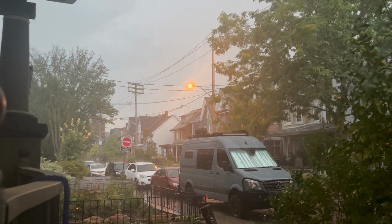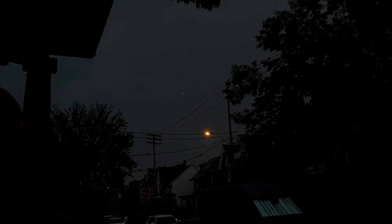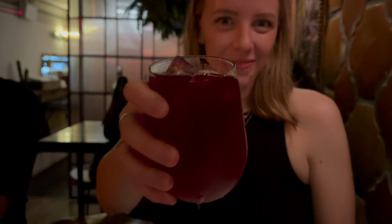When we left, it started pouring rain, and we were trying to walk to another bar, but we got caught in the rain, so we stopped under someone's porch. They were nice enough to let us stand there. We went to a Mexican restaurant for some drinks and snacks. The drinks were really good.